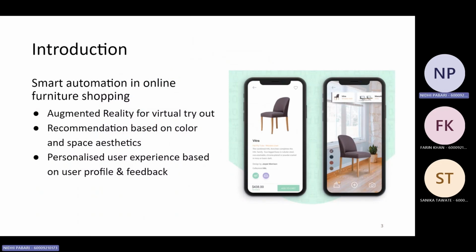Have you ever bought furniture online only to discover it doesn't quite fit or match your space? I certainly have. Like when I purchased a flower stand that ended up being too large for its intended spot. These common challenges inspired the development of Craft Comfort, a smart automation solution for online furniture shopping. It incorporates augmented reality for virtual tryout, recommendation based on color and space aesthetics, and personalized user experience based on user profile and feedback.